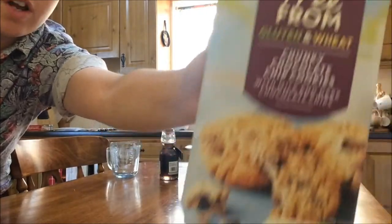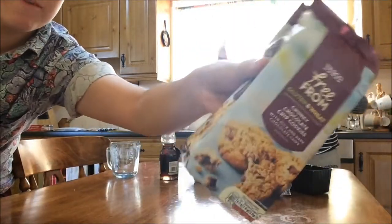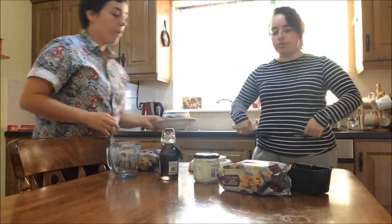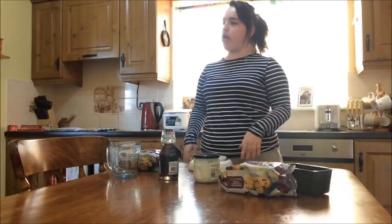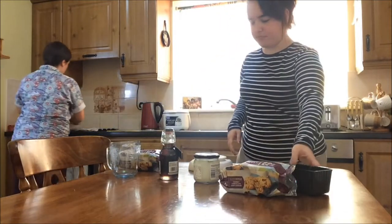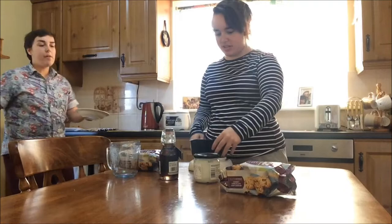You got two. Beautiful. Gluten free pesto cookies. Woohoo! Yep, absolutely. They're so good. Beautiful. Okay, we need 200 grams dark chocolate. 200 grams? Well, let's put it in this thing.